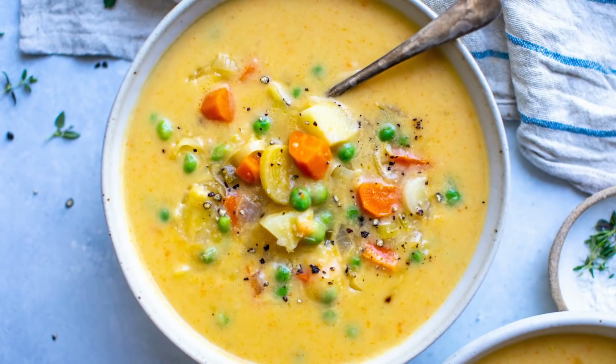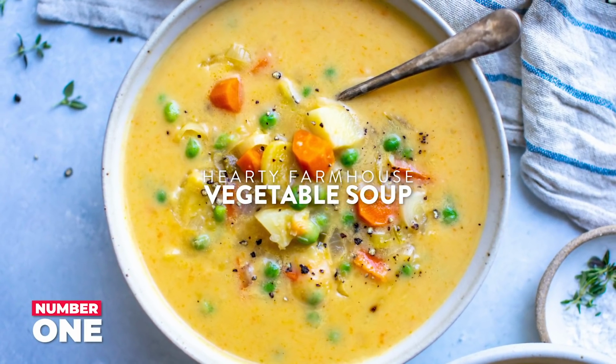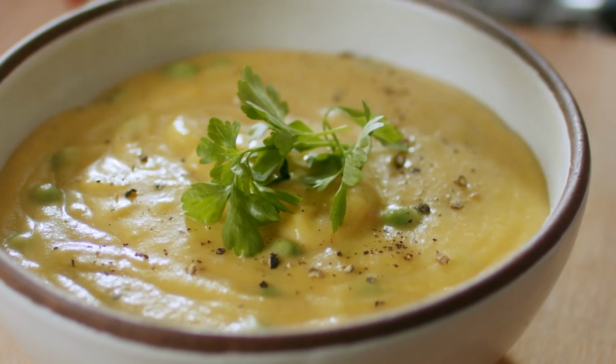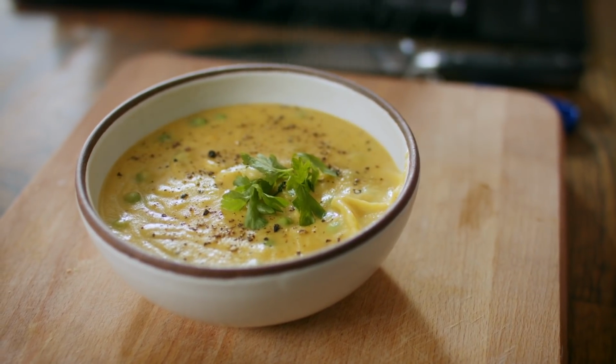Hi guys, today I want to show you my recipe for a really rich and comforting Irish farmhouse vegetable soup. Now, I did not grow up in a farmhouse, but I grew up on a really good Irish veggie soup, and this one is absolutely gorgeous.